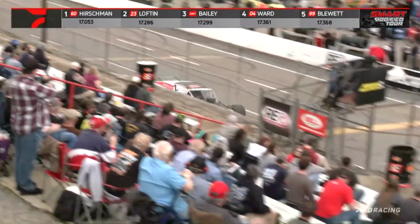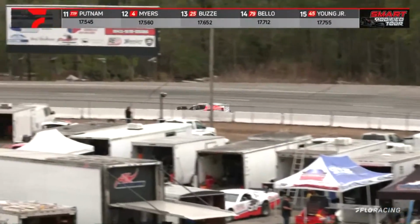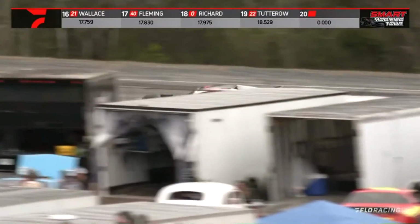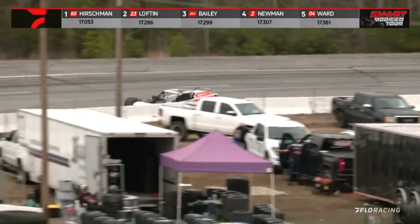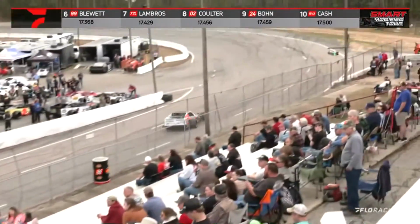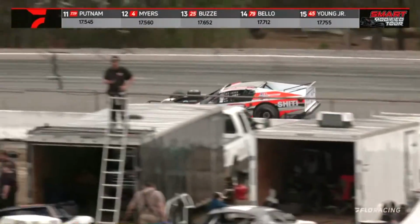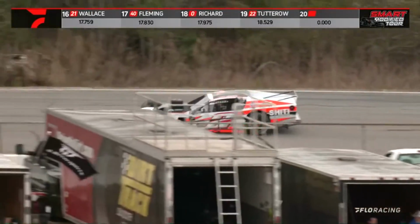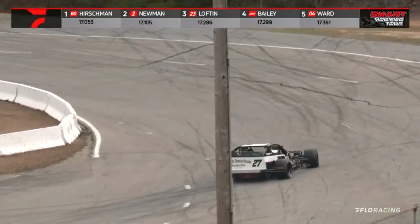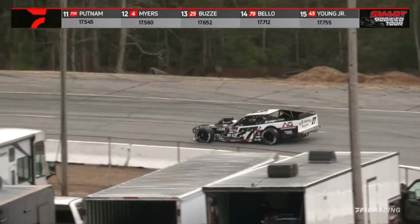First lap coming to a close for Ryan Newman, the Rocket. 4th quick first lap, 17.307. One of the best first laps we've seen so far. Newman loves modifieds. Running full time for the championship with this ride. Randy Renfro turning the wrenches on this machine. Newman just misses that top spot. Matt Hirschman will keep it. Ryan Newman, 2nd quick, 17.105. Less than a tenth of a second, the difference between Matt Hirschman in the 60 and Ryan Newman in the 2, the top 2 so far during qualifying.